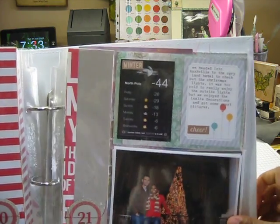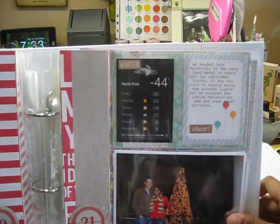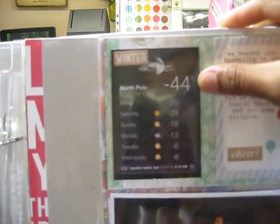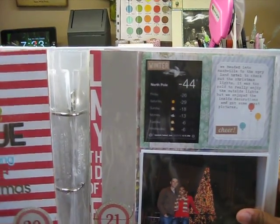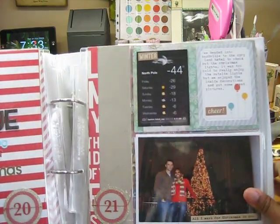And here, we lived in Alaska. Specifically, we lived in North Pole, Alaska. And so on this day, I snapped on my phone what the temperature was in North Pole. And yes, that would be minus 44. So yes, we've lived through three of those winters. I've lived through a January where it was 50 below zero for the entire month of January.